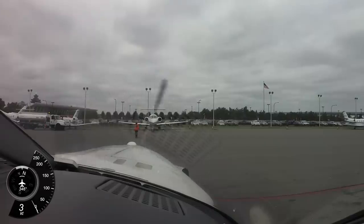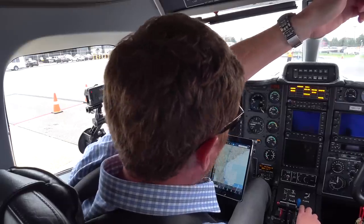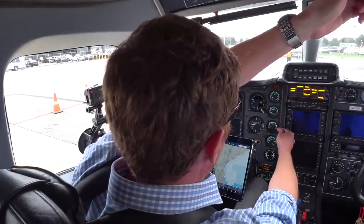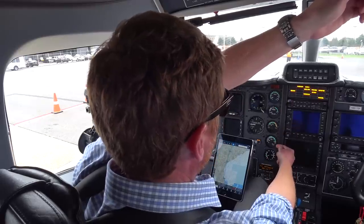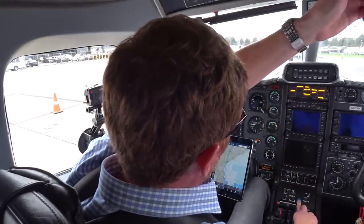Letting the NG wind up as high as it'll go. And there it is, we'll introduce the fuel to low idle. Now we're watching for a light off, watching the ITT for hot starts, NG for hung starts. Two most common failures you'll get in the startup cycle.